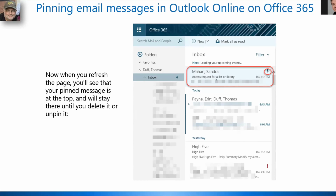So I'm really hoping they take this tip and push it forward into the Outlook client, because I think it would be one of those ones that people really like when they know that they can put something at the top of their inbox, if they tend to work from their inbox, and it's not going to go away until they delete it or they work it or they unpin it. It's just right up there in your face. I think this is a really cool feature, and it's another good reason to move to using Outlook Online.